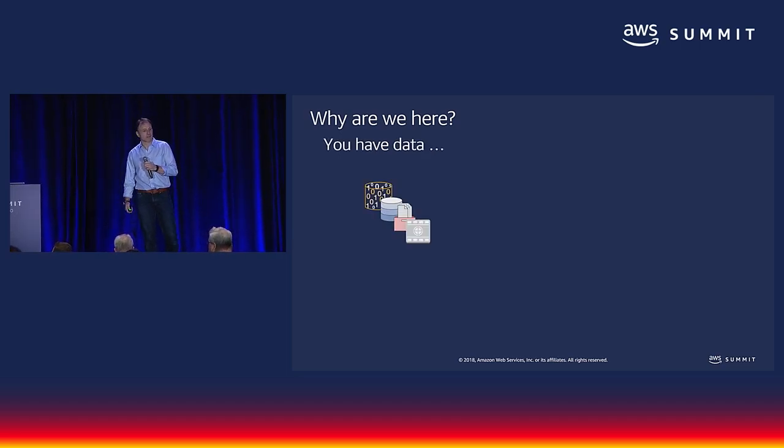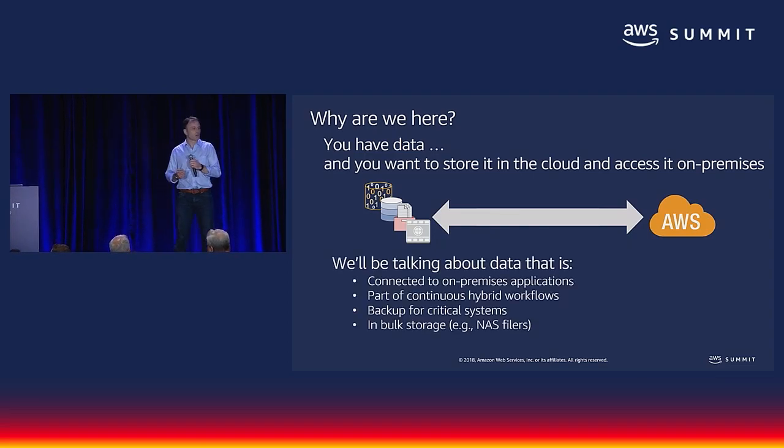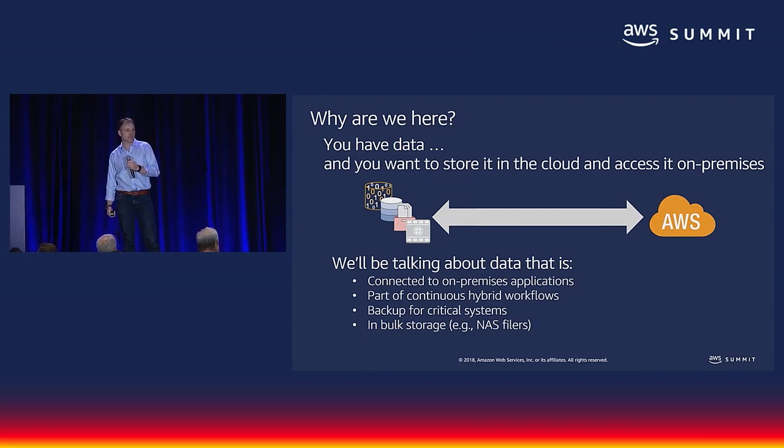So why are you here? You've got data, as I mentioned, and you want to move it to the cloud. So we're going to talk about how you can move that data. Maybe it's part of an application that you have today that lives on premises. You can't move the application. It's just not feasible to re-platform it. But you want to move the storage into the cloud as the beginnings of moving to an all-in cloud strategy.